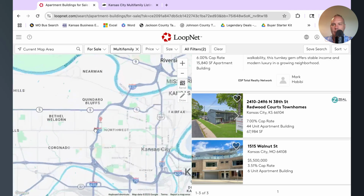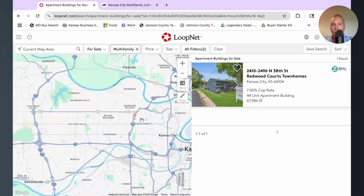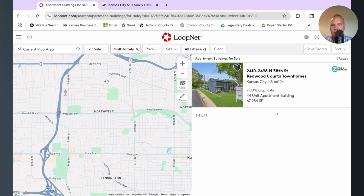This is going to be considered a Class C location. It's east of 635, just off of 635 in Kansas City, Kansas. Way west of 69 Highway in Kansas City, Kansas, off of Quindaro Boulevard.